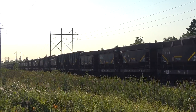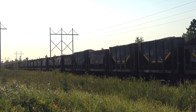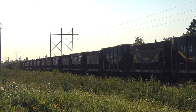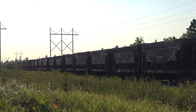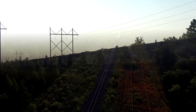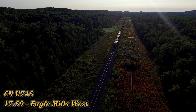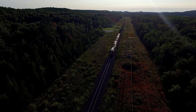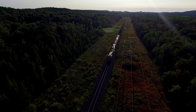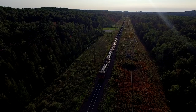We're now back on the LS&I at Eagle Mills West, where we're waiting for the U745, but first, the 3-yard hill has to bring in 60 more iron ore jennies loaded with pellets from the Tilden mine. Meanwhile, the U745 held at Partridge before they were given permission up this way and into the yard to drop off their cars. Back in the sky, the evening light casts ever longer shadows as they once again cross over M35.